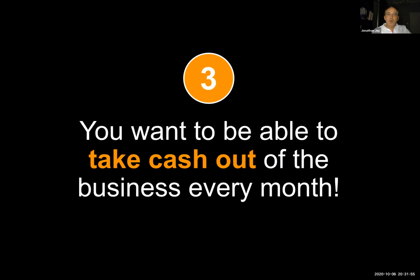Number 3 is you want to be able to take cash out of the business every month. So you want to make sure you buy a business that has sufficient cash flow to pay off any financing, vendor financing, asset financing, and so forth. But you can take money out of it every single month. Sometimes people ask, how much money? Well, the profit's yours. You can take out all the profit. So all the profit post-tax, take that out.